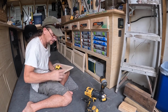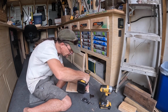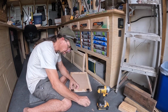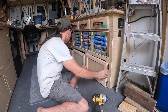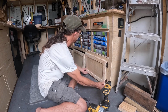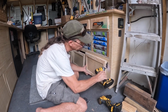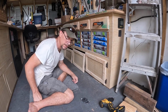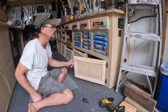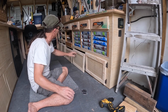I think these hinges were meant for like kitchen cabinets or something. They keep a little tension on the door, so after they're installed, they kind of close by themselves. Towards the end at least. You'll see what I mean here. We have a door. And it works. We'll get to the knobs and the catches in just a minute.